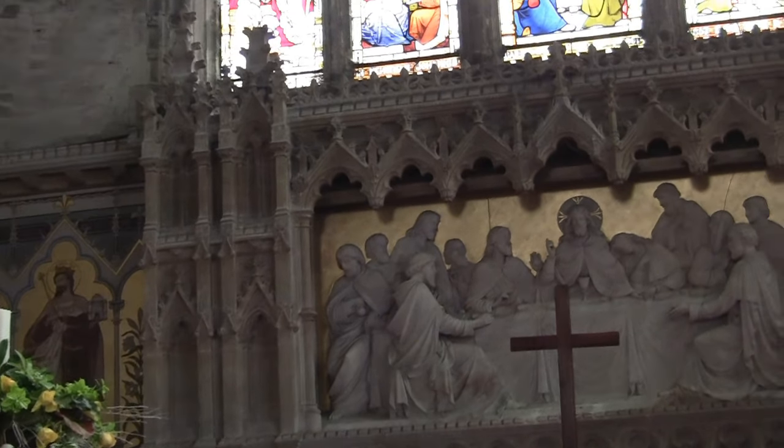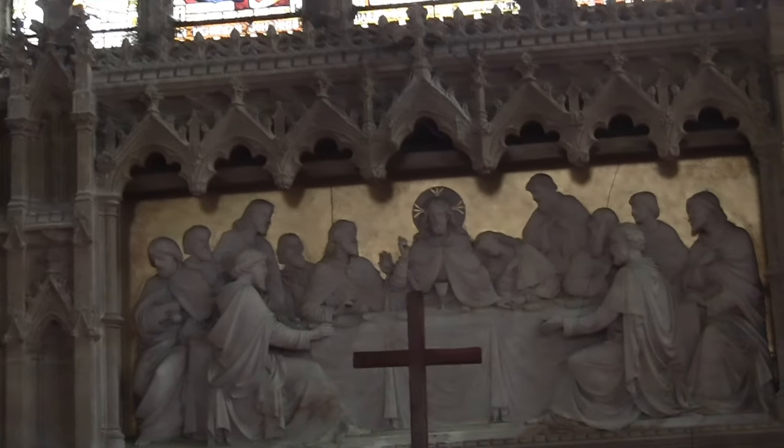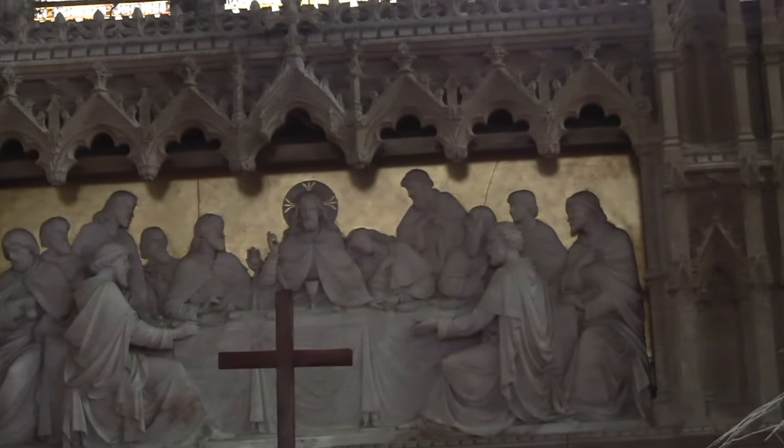The reredos here is a fine stone and alabaster carving of the Last Supper.